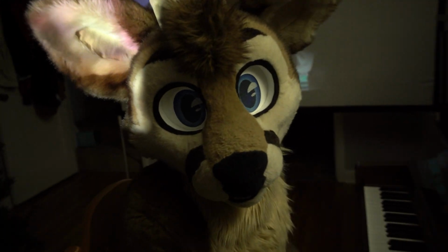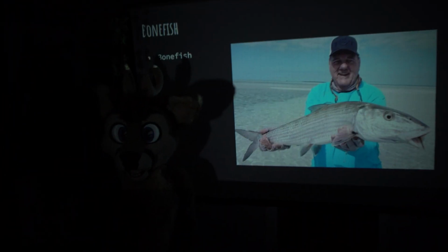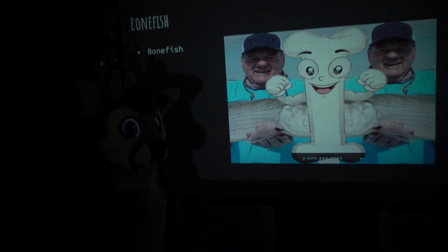I guess I should get back to work. So some more of the fish that are hard to find. The bonefish. This is a bonefish.